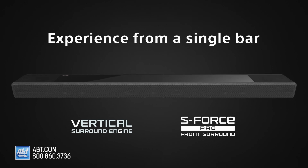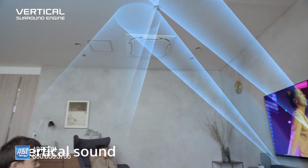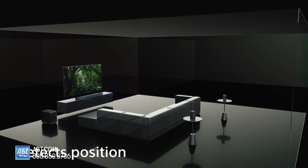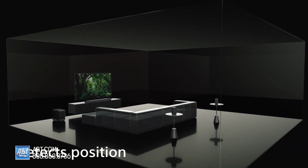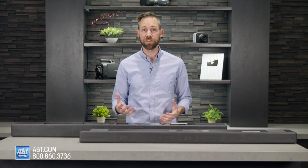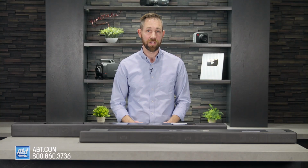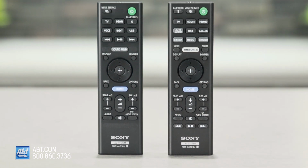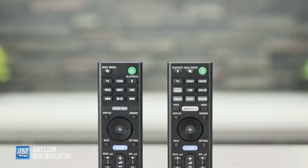Next are the audio features. A big one is immersive AE, which the 7000 has and the 5000 doesn't. It's a more sophisticated way of simulating overhead sounds on tracks that weren't designed with 3D audio in mind. The 7000 also has preset sound modes like auto sound, cinema, music, and standard to help cater the sound to the content you're listening to. Because of those feature differences, you'll also see a difference in the remotes that accounts for those added features and the inputs of the 7000.